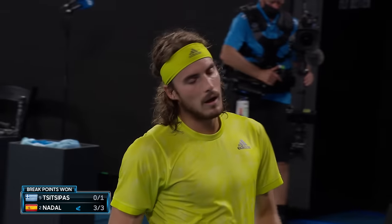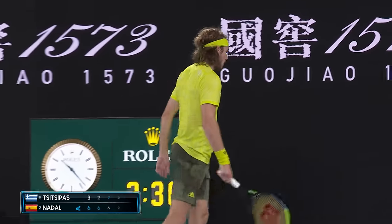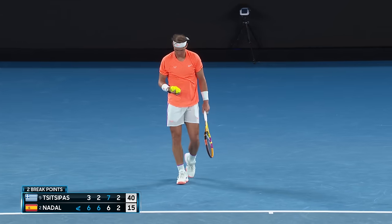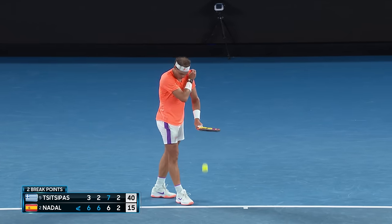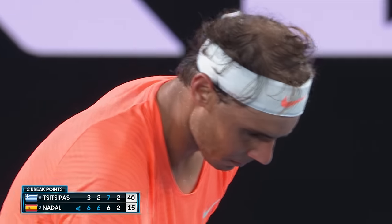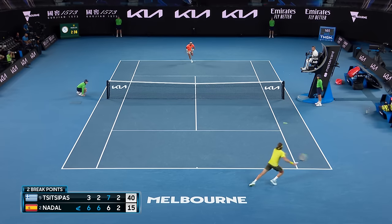Is there any physical change in Rafa, Colin? Do you know what? I'm just starting to look at him and wonder. You know, what are we now? 2 hours 36. Definitely not as fresh as at the start. Obvious thing to see when he was skipping around, had complete control of the match. For the first time now, it really feels like Tsitsipas is on top.